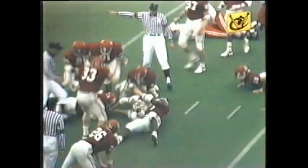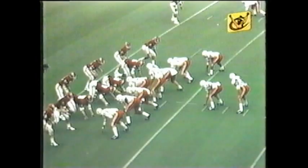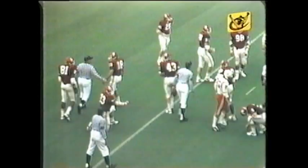And Oklahoma players say that they've recovered it, but the officials say third down. And goal from the two. What pressure on the Oklahoma defense. Not to be denied, Jeff Kenney, his third touchdown of the afternoon. And Nebraska has regained the lead.